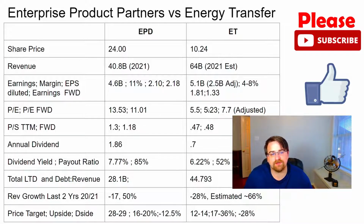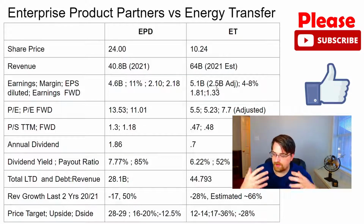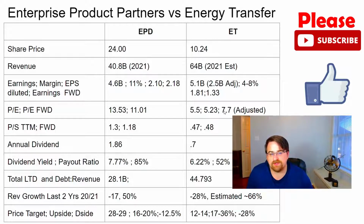Again, you're only going to see the price to earnings including that one-time event, so I think you should normalize it. So I adjusted it, and that gives it closer to 7.7. And that's assuming 1.33 earnings forward, and the forward price to earnings is using that 2.18.